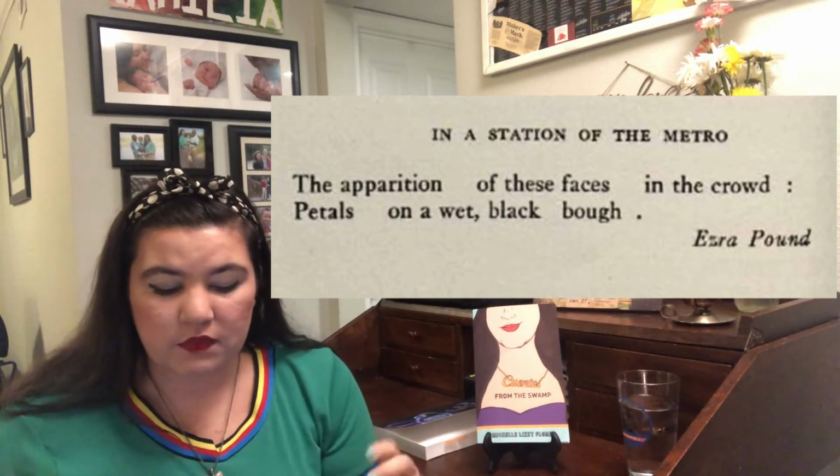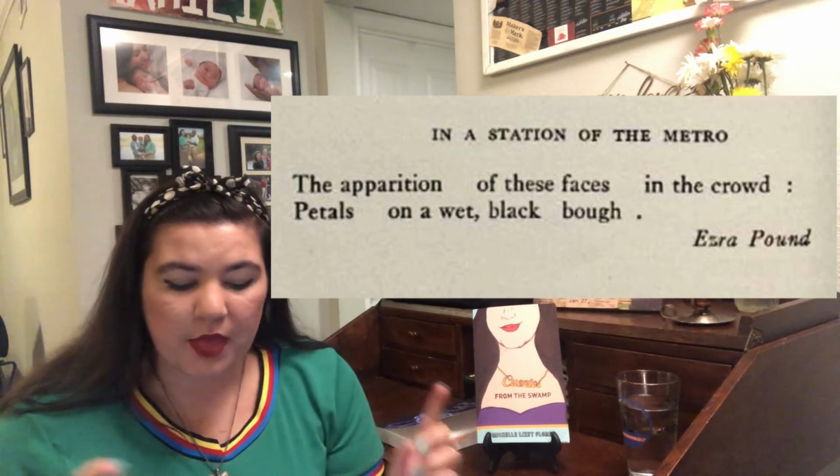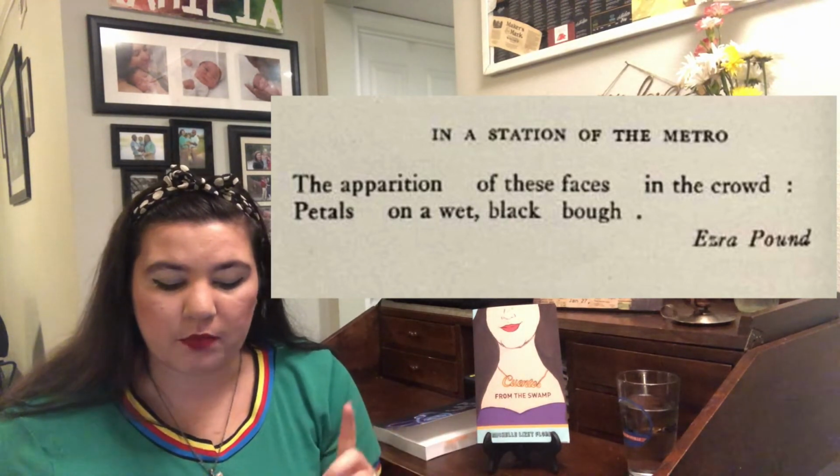The apparition of these faces in the crowd, petals on a wet black bough.